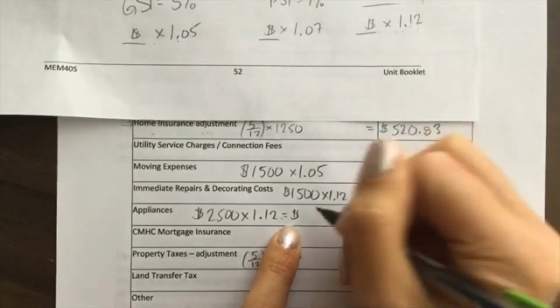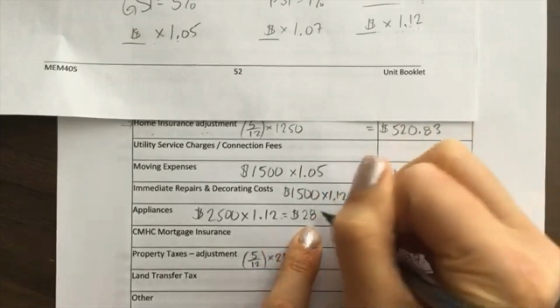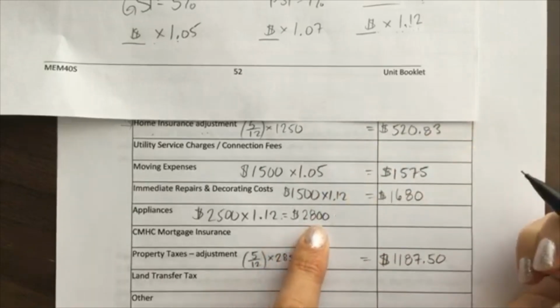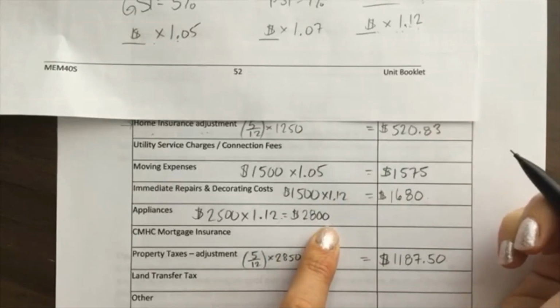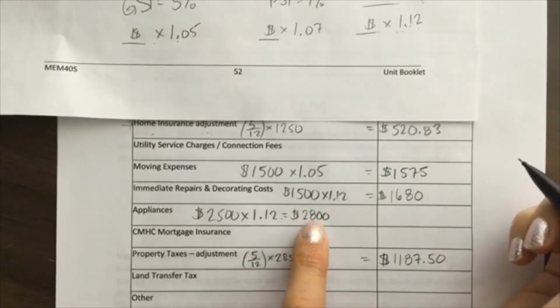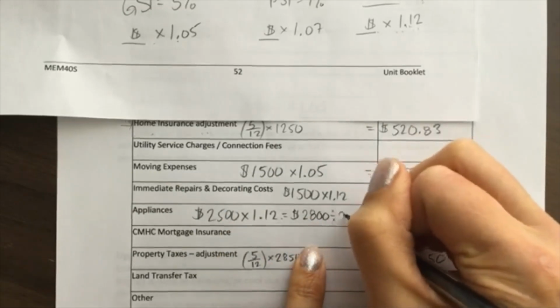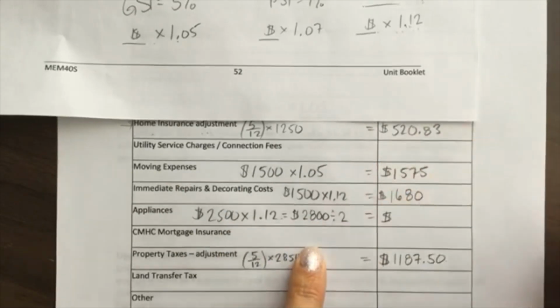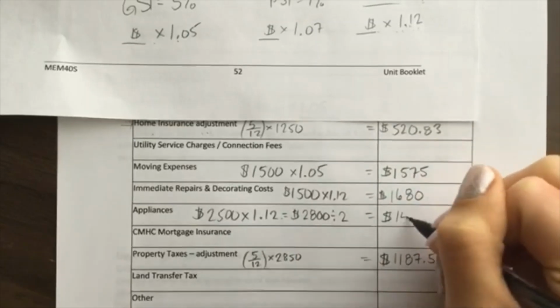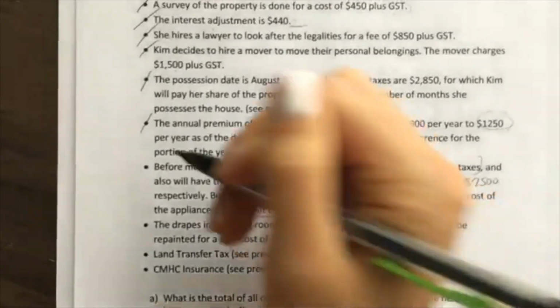So she's going to end up having to split the $2,800 with the person who sold the house to her. The $2,800 isn't the cost she's paying, it's the cost both of them are splitting, so we need to divide it by 2. If we divide it by 2, she's paying $1,400 for new appliances. Okay, we took care of that one.